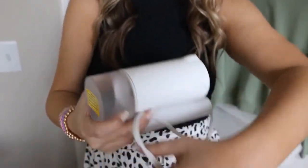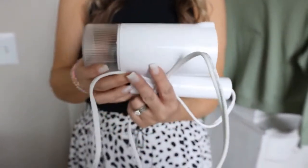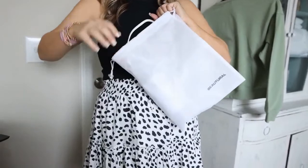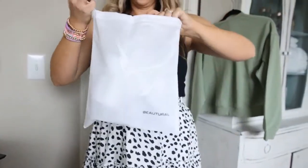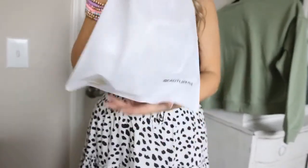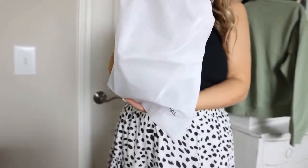But here you guys can see how it folds up really nicely. It also comes with a bag so you can put it in the bag if you want to. Usually I wrap the cord around there. I don't know why I didn't wrap the cord around, but you can wrap it and it's pretty compact. So great for just even putting in your closet.